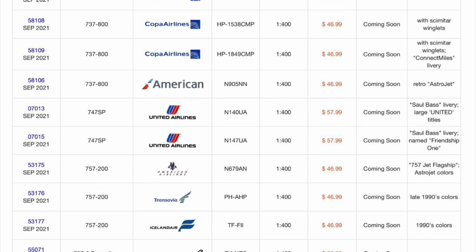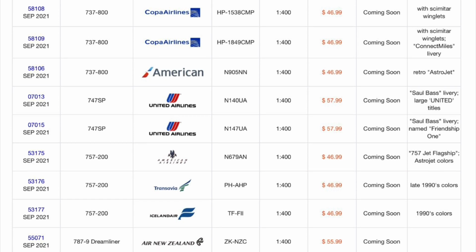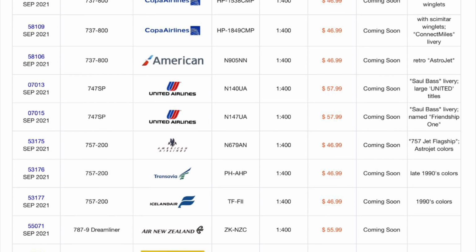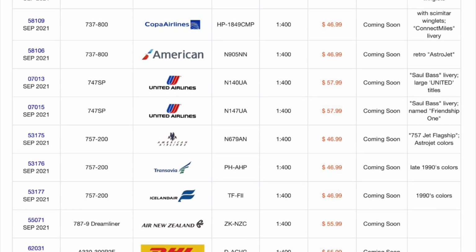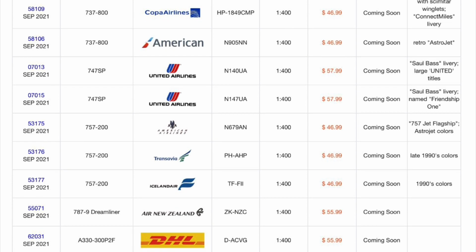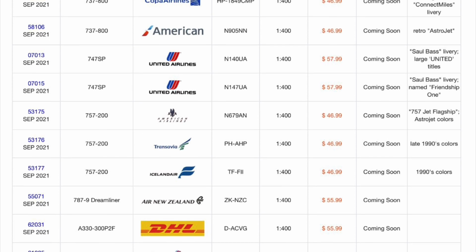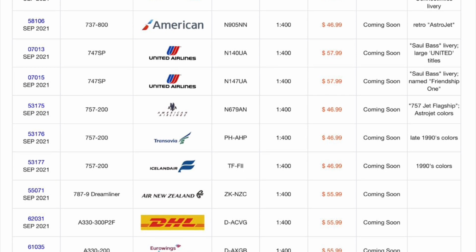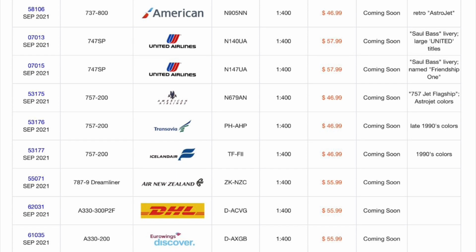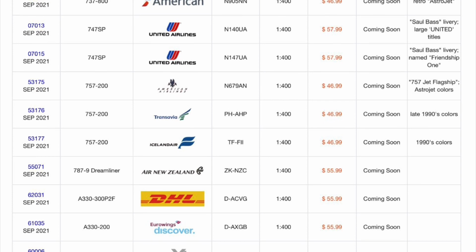1990s colors, Icelandair 757, that's also a very interesting release. And then we have the Air New Zealand 787, DHL A330-300 freighter, or a passenger to freighter. And then I have a whole bunch of the Copa Airlines 737 releases. I know a couple people that have been really, really wanting one of these, so the fact that they get 3 in one release should make them very, very happy. So I think American Astrojet will be the sole model I'll pick up from this release.